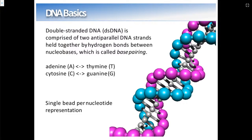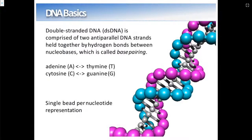I figured we would start off with some basics about DNA so that everybody was on the same page. We're all familiar with DNA as a biological molecule, that is, a helical molecule comprised of 2 strands that run anti-parallel with one another. They're held together by hydrogen bonds between nucleobases, and we call this base pairing. And so you've probably seen this in lots of different representations.